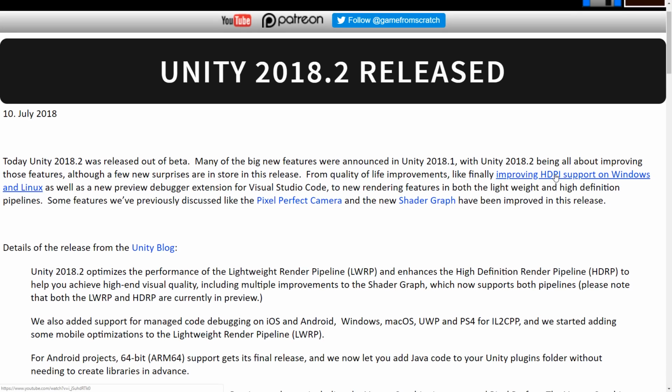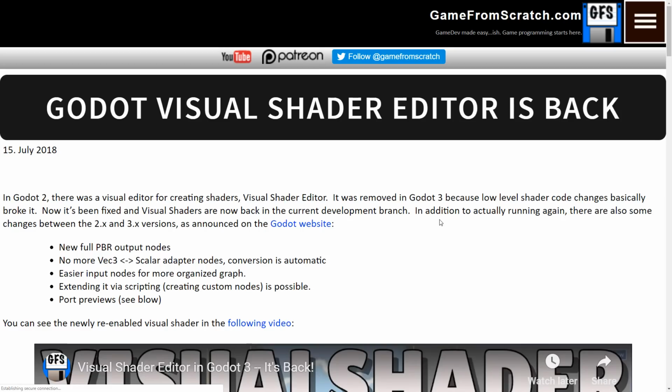And now what I loved about the 2018.2 release as a Windows developer is it finally got HiDPI support. So if you were on a 4K monitor, you can finally use it without squinting constantly. And that was an awesome upgrade. There's a preview debugger for Visual Studio Code, Pixel Perfect Camera, and the new Shader Graph, which actually was in the last release. So we'll just leave that one alone.